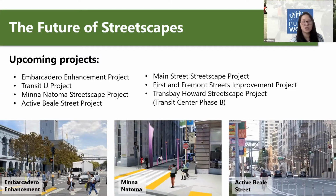I do want to highlight a few that have renderings shown on this slide, such as the Embarcadero Enhancement Project, which is under the design phase. This project will enhance safety and mobility along the Embarcadero corridor, along the central segment between Broadway and Mission Street, and also the southern segment between Folsom and Townsend Street. We also will be having the Mina Lataoma project upcoming under construction within the city as well. It's currently under the design phase. It's a project that we partnered with the SF Arts Commission on in order to transform Mina and Lataoma streets near the transit center.